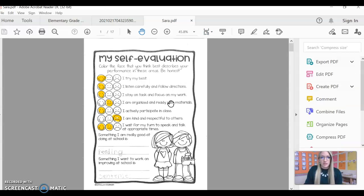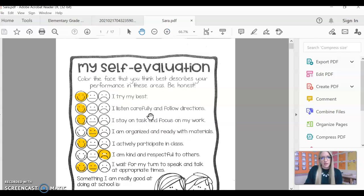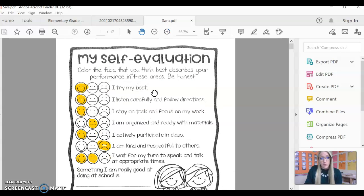When we look over here at her self-evaluation, I just ask kids to rate themselves on how they think they're performing in class as far as behaviors and effort go. And she does say that she tries her best and listens carefully and follows directions and stays on task. And I agree with that 100%. Organized and ready with materials, she said medium. I think she does a pretty good job. There have been a few times where she's had things that she left at home or hasn't brought back, like her purple bag book or something on a day. So that might be what she's thinking of, but I would give her a smiley face.